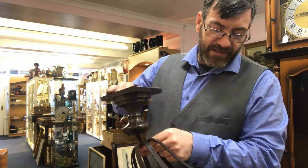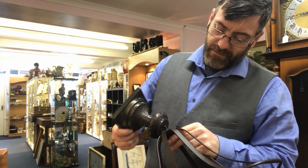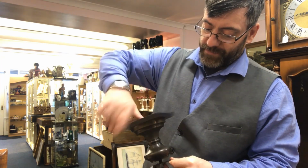So we got a bronze base. I'm not sure what the top is. I haven't given it a good scratch. It's probably just normal metal, base metal. But this wouldn't have been a cheap item to begin with.